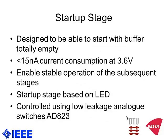So we designed a stage based on a circuit that's previously been published, and this stage is capable of collecting up to 3.6 volts, depending on the threshold selected, with under 50 nanoamp of total leakage currents when the system is realized on a PCB. So that's going to enable a stable operation of the subsequent stages.